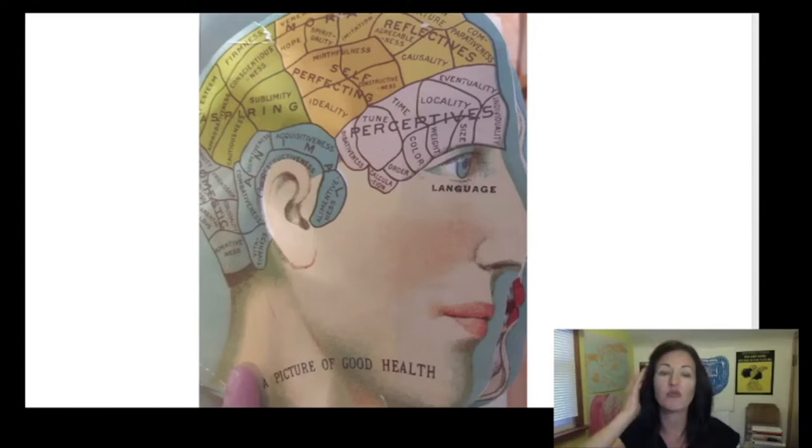So this is an example of phrenology. Phrenology was used to predict mental traits by measuring bumps in one's head. It was basically the science of racism and sexism. And I was thinking about that. So I recreated the piece.